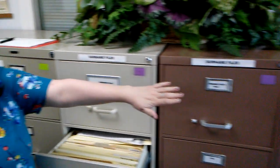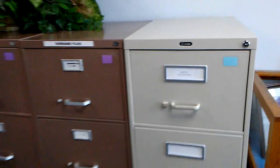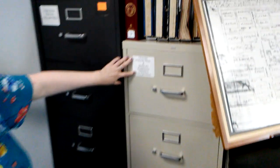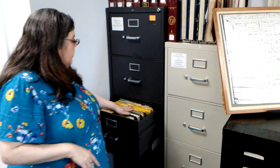Over on the end, we have the Fritz collection, which also has a number of different files in it, other than Fritz. So you just never know what's in there. Moving over here, we have the Craver collection, the Shirley Harrison Terrell collection, and our Virginia Young collection. This is the collection that I'm working on, going through and copying things and making inventories. We also scan these into our cloud service, so we have backups if anything ever goes missing physically.